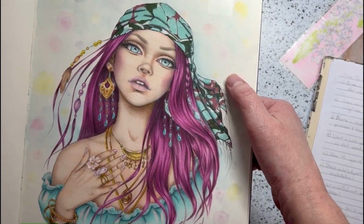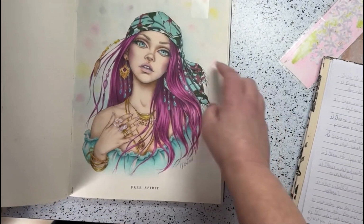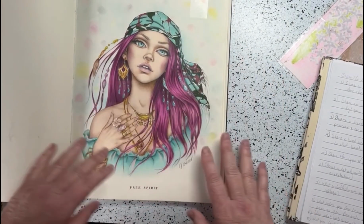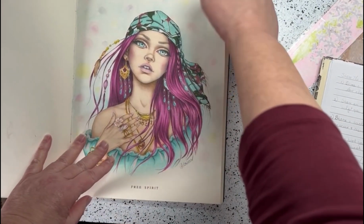I don't really like the background, but that's okay. I love her pink hair. I think that came out really well. I just love the color palette and honestly love the page.